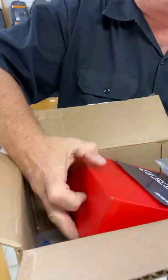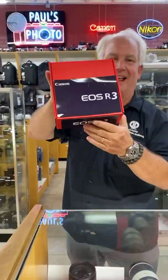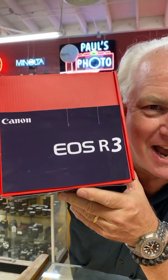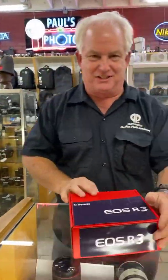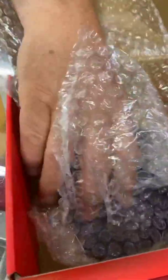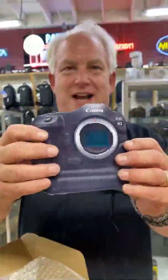Oh, yes! What do we got? That's right. We're going to unbox the brand new Canon EOS R3 that was just announced today. So take a look at that, Pete. Isn't that awesome? I'm going to open the box right there. Look at that. Wow! That is one super light camera, right?